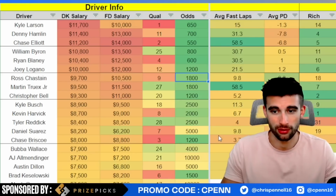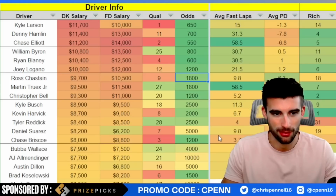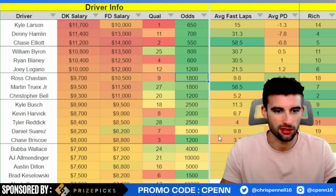because William Byron's got to move his way through the field, and it's not going to happen too quickly, I don't think, at a track like Martinsville. It's certainly going to take some time. More so a stage 3, late stage 2 kind of guy. I'm viewing him as a potential dominator, but he was fast in practice and should be solid during the race.